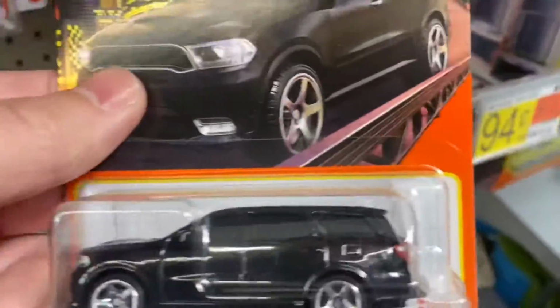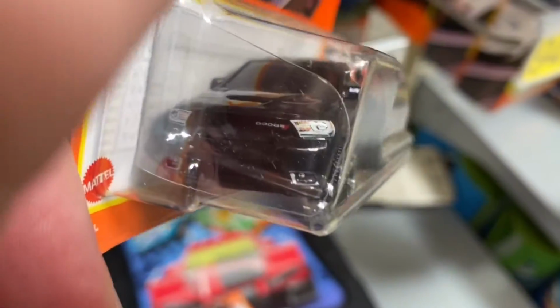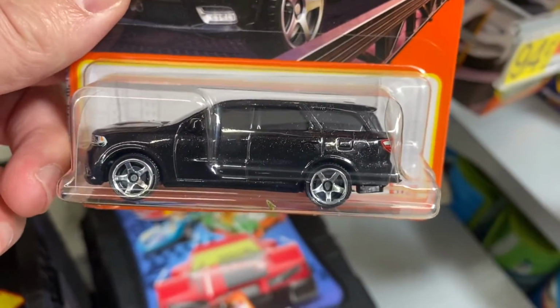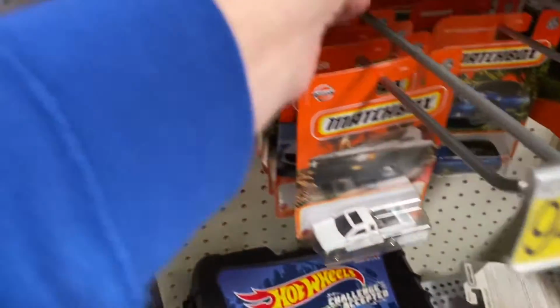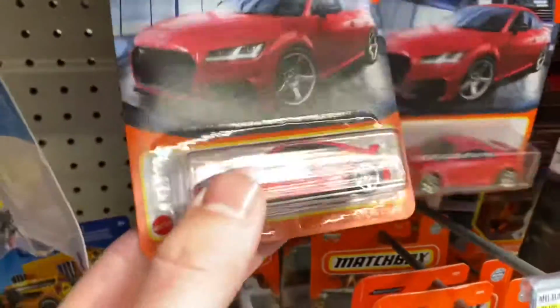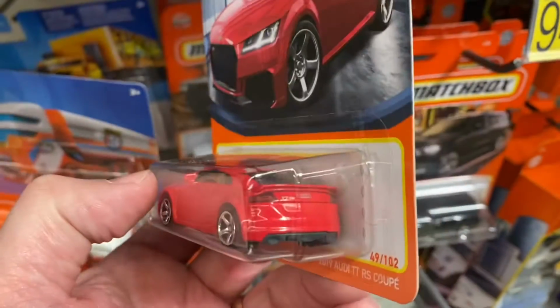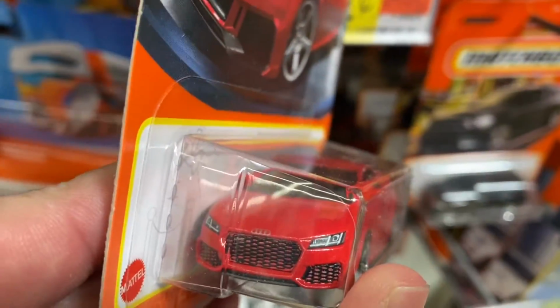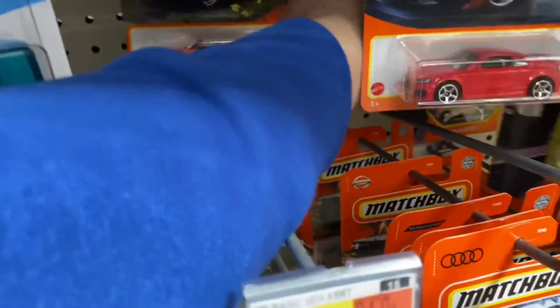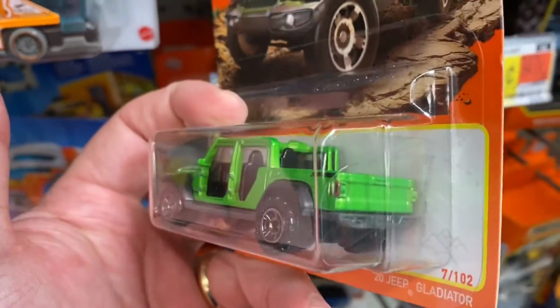I don't know why I insisted on grabbing the furthest one from me, but take a look at it. Really well done. Front and rear light detail, Dodge on the grill. That's an outstanding job by Matchbox. Here's the red TT. And I think we got one Jeep left before we move on to some Maisto.